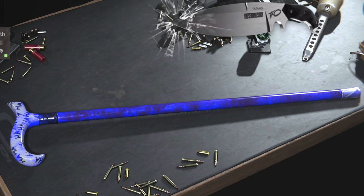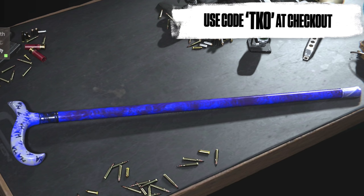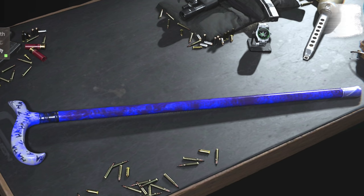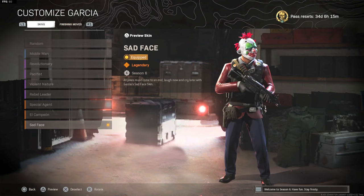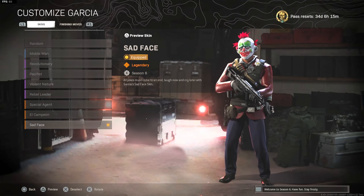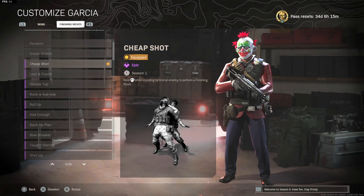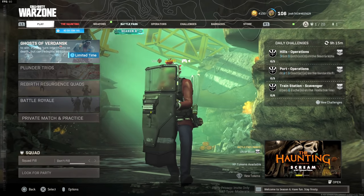Here's what the weapon blueprint looks like right here. It's called the Laughing Matter. It's got haha on it, a lot of blue paint and everything. It's not animated or anything, but I mean, it does look kind of cool, I guess. But I'm gonna be completely honest with you guys, when it comes to this skin, I'm not vibing with it at all, bro. I really just don't like it. It looks creepy, and I don't mess with it. But I ended up pairing the cheap shot execution along with it as well. That's what we ended up rocking for today's video.